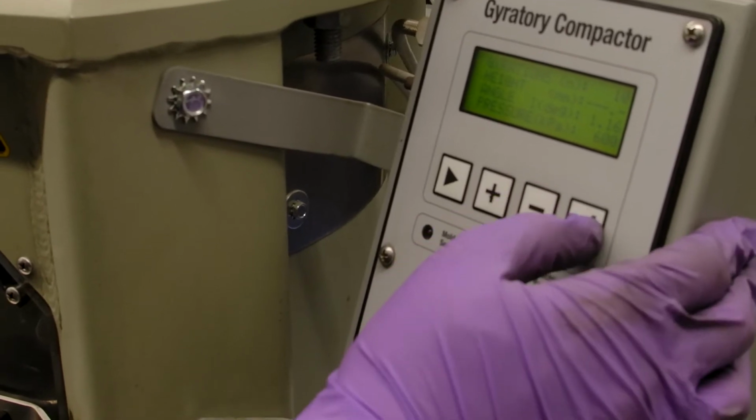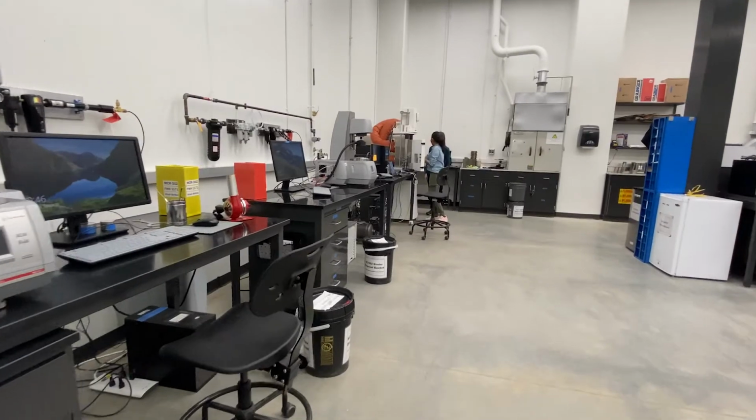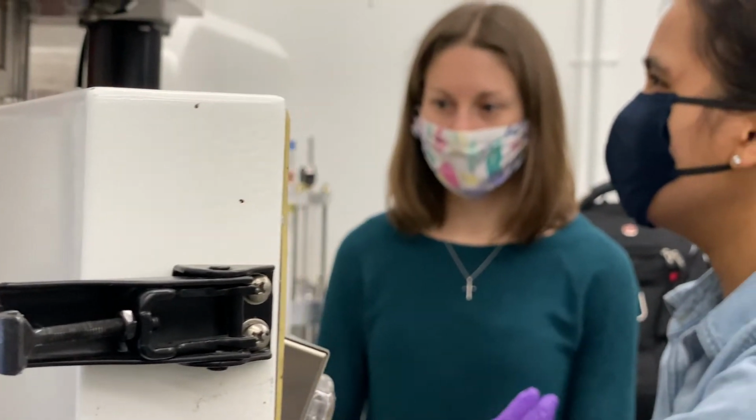We conduct the majority of our testing in the asphalt multi-scale lab. Asphalt concrete is a composite material, and this lab has a range of equipment to probe and investigate that material at all length scales.